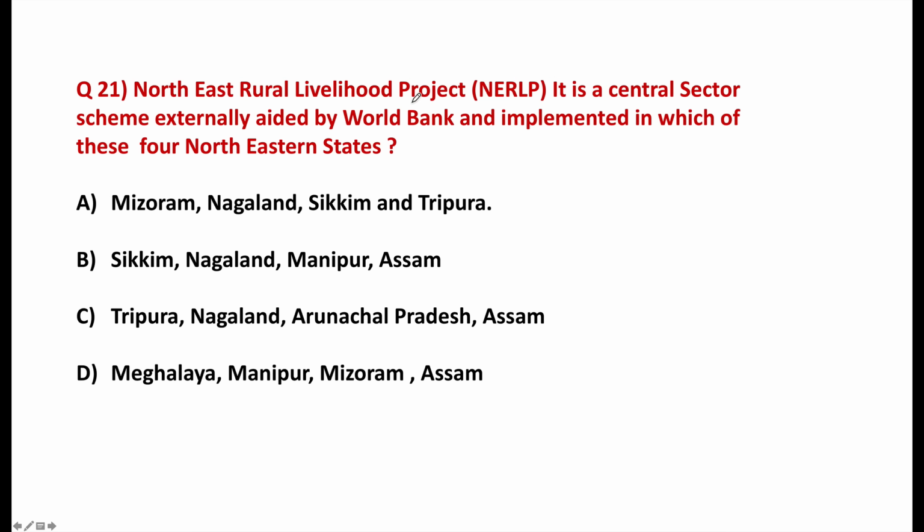Northeast Rural Livelihood Project, which is called NERLP, is a central sector scheme externally aided by the World Bank and implemented in which of these 4 northeastern states? The aim is very simple: to provide livelihood to the poor, especially women and the disadvantaged people in the project area. This has been running in 4 northeastern states: Mizoram, Nagaland, Sikkim and Tripura.